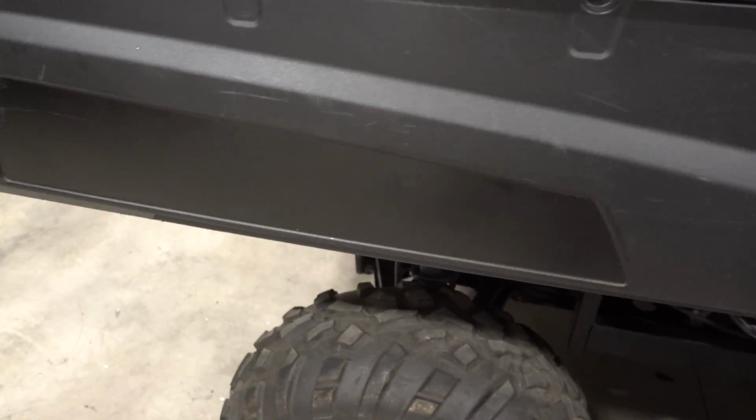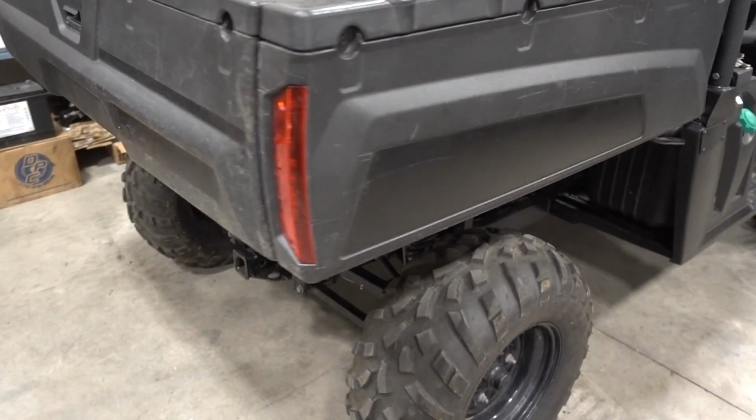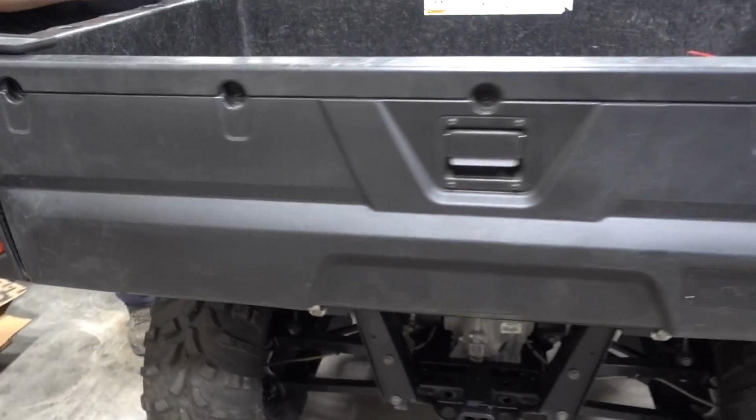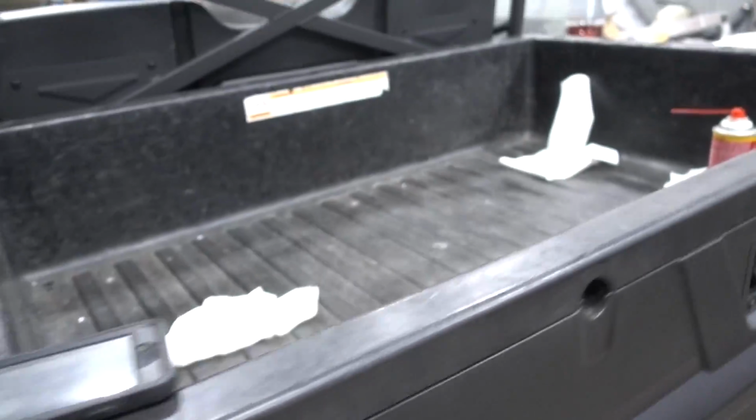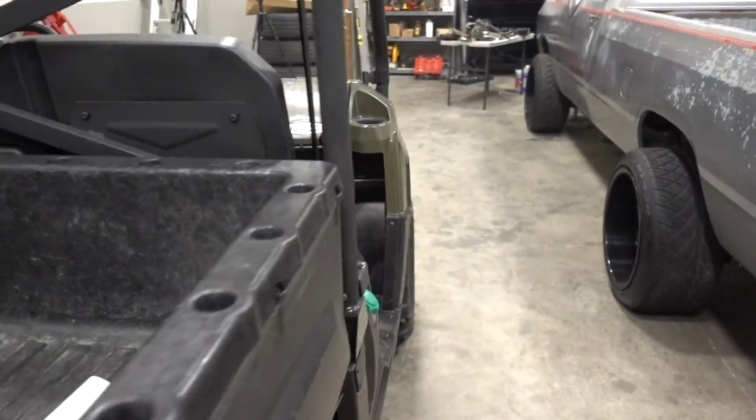Oh, I see brake clean out. That's never a good sign. The glue off from the stickers. That took me more than anything else. So we got the stickers off. We got a smoothie job going on. Yeah, so the glue's coming off. Look at that. All right, so what else?